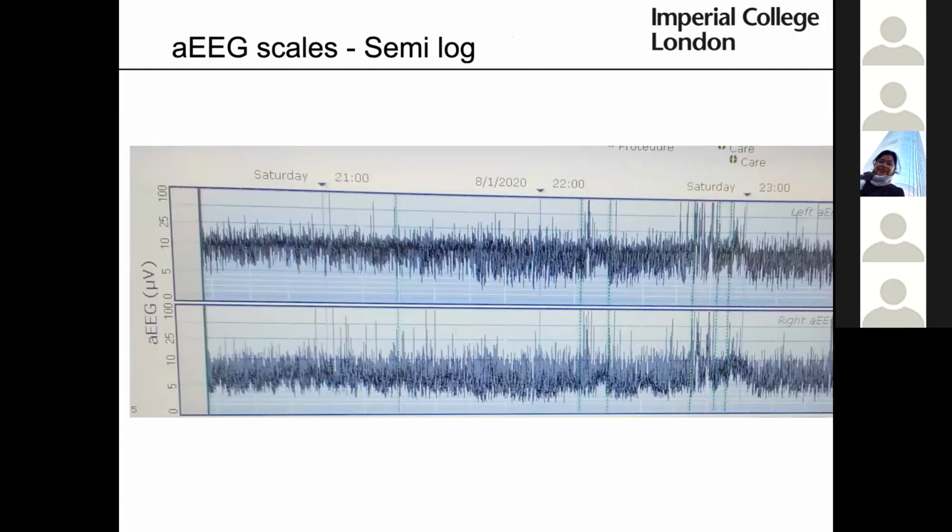Now, when you look on the scales, like I said, between 0 and 10, this is a standard scale. So the distance between 0 and 5 and 5 and 10 is the same. But between 10 and 100, it's a log scale, so that scale is not uniform. This is quite useful in babies because most of the babies have voltages in the lower area, below 10.